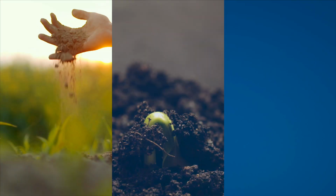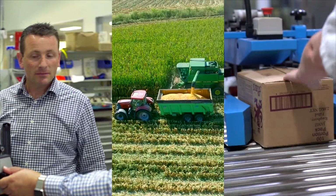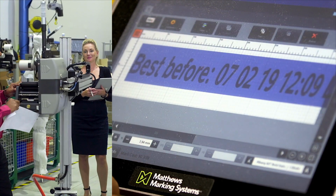At Matthews, we've helped many of our customers in a range of industries throughout Australia be more successful. We do this by offering our award-winning solutions that integrate seamlessly, maximising reliability and cost savings while minimising downtime. Matthews' experienced team help our customers choose the right hardware and software that best supports their manufacturing requirements.